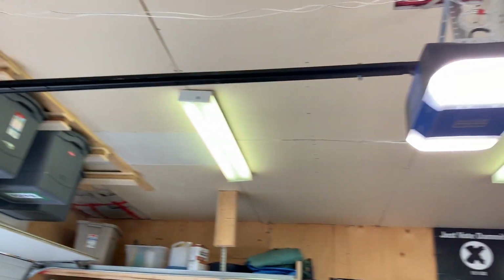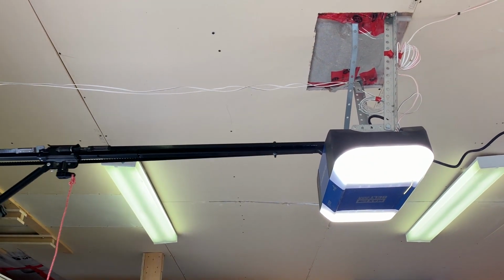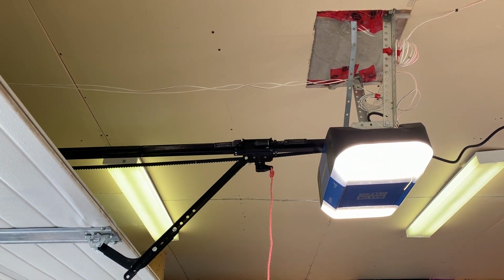I was very surprised at how quiet this new motor was. Our old one was so loud you could hear it outside the garage, but this one is virtually silent. It's amazing how powerful yet quiet this door opener really is.